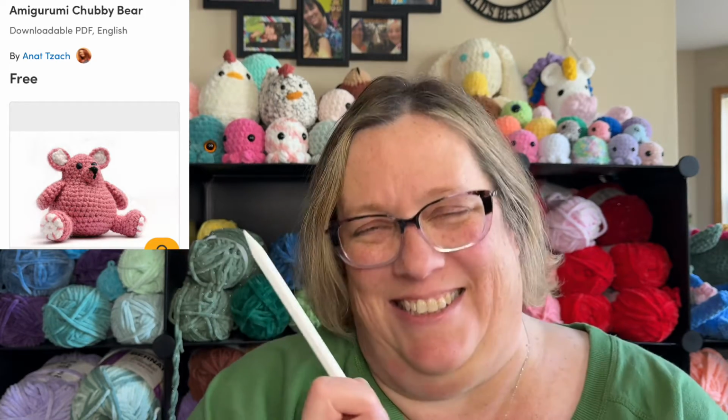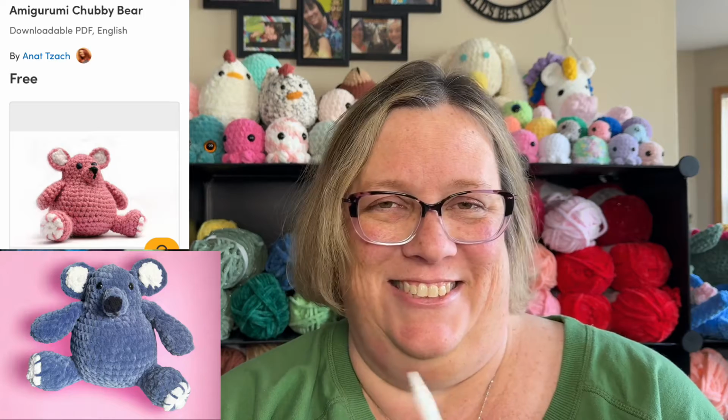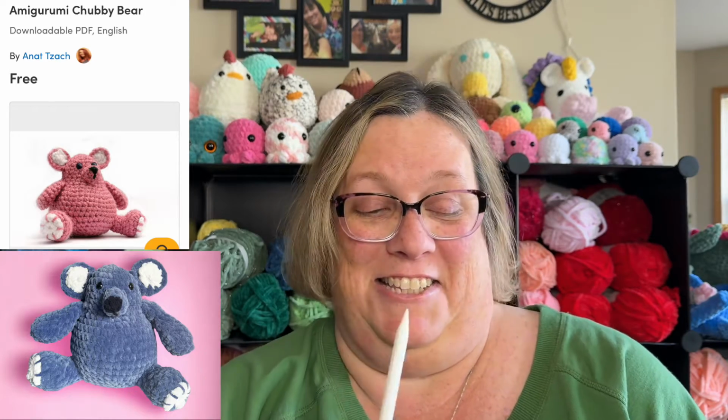Or if you have trouble with muzzles like I do, muzzles are not my friend. I'm not really good at muzzles. Yours might turn out to look like mine. Here's a picture of Ratbear. We know him. We love him. Is he a rat? Is he a bear? I don't know. Doesn't matter. I love him just the same. This was just a fun pattern to make. I really do like it.